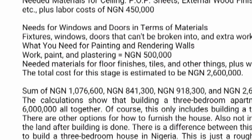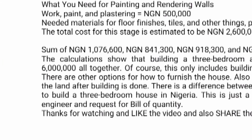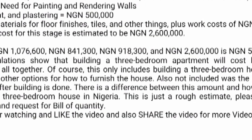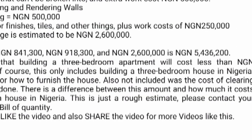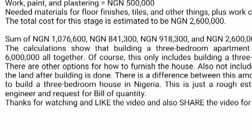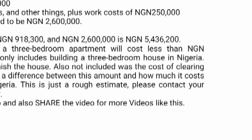The total cost of this stage is estimated to be 2.6 million naira. Sum of 1,76,600 plus 841,300 plus 918,300 and 2.6 million is like 5.436, or let's say 5.5 million naira, which means the calculation shows that building a three-bedroom apartment will cost less than 6 million naira.